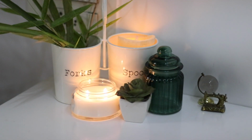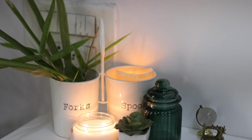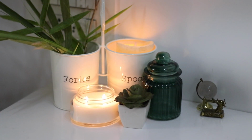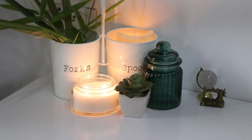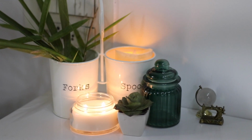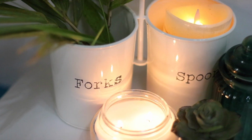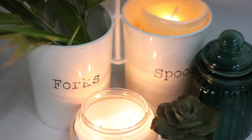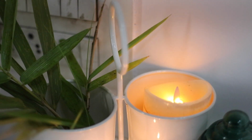So the forks and spoons container that I also got from the sale can of course be used for forks and spoons on the dining table or the kitchen, but if that's not your style, then you can use it the way I have used it, with a candle on one side and some leaves or flowers on the other side, or you could use two little planters in each and use that as a planter. So there are a lot of things that you can do, and things do not necessarily have to be used in the way that they are prescribed to be used. You can get very creative with them and use them for all different kinds of things.